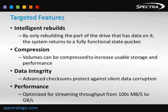Some other targeted features that are included in Verde include intelligent rebuilds. For instance, in most disk platforms, whenever a hard drive has failed and needs to be rebuilt, the rebuild algorithms will reconstruct all of the sectors on the disk. With an intelligent rebuild, we will reconstruct the sectors that have data in them, but the sectors that do not have data don't need to be reconstructed. This means that the reconstructed drive and the time required to rebuild it is much less than it would otherwise be, getting you back in operational condition a little more quickly.